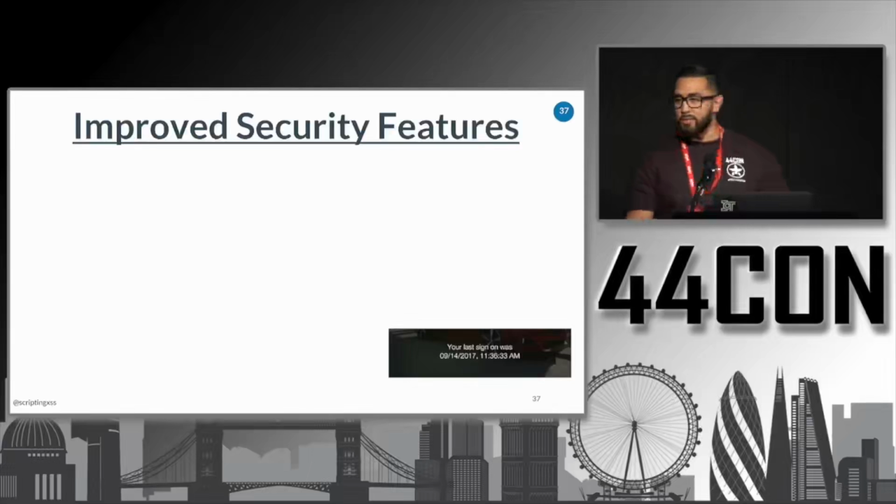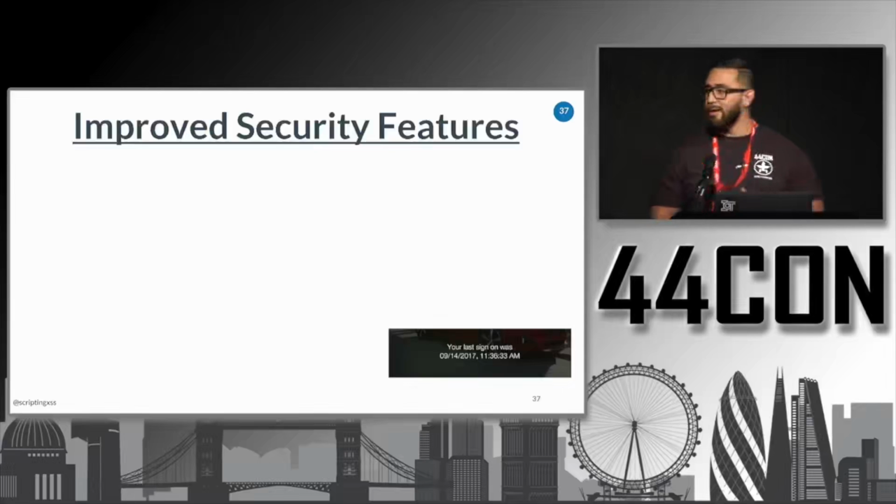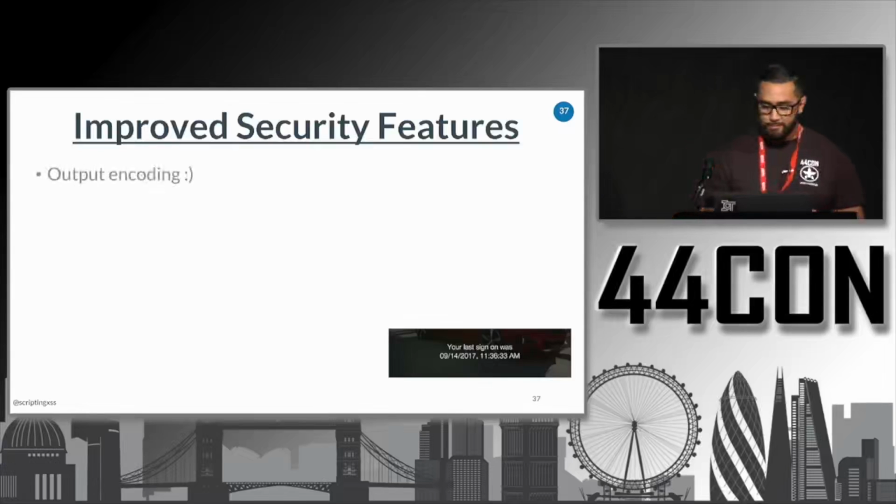So it's not all doom and gloom. They've actually improved as far as Subaru. They have some little features that were added. One of them is your last sign-on. Okay, that's cool, at least I'll know when someone signed on. And by the way, there's no concurrent login limit, or not even an alert. I think in the context of a vehicle, that's something you might want to have: just be aware that someone else has logged into your vehicle's account.